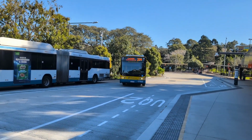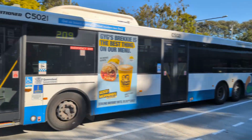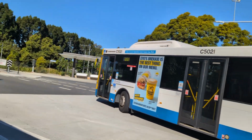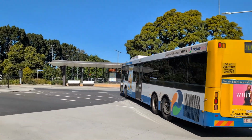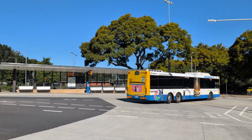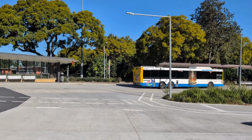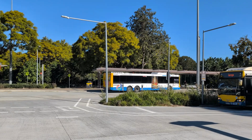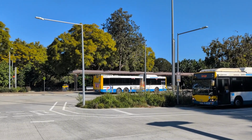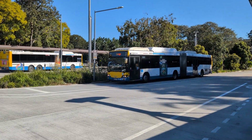Here comes the tri-axle. It looks so weird being so long. And then the back wheel turns as well, allowing it to make those sharp corners. It's so long, what the heck? Garage Desto.